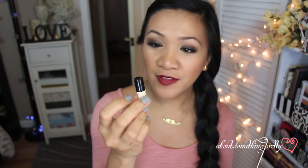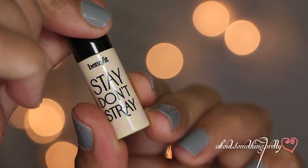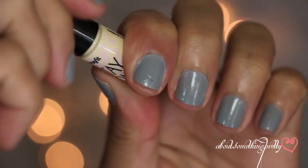And then for an eye primer, I'm really surprised that I really love this product. This is the Benefit Stay Don't Stray. I have a mini baby size of this, and I actually don't use this as an eye primer, but I've been using it as a concealer to clean around my eyes after I do my eyebrows. I absolutely adore this because my MAC Soft Ochre paint pot has dried up quite a bit, and it makes me so sad. It's separated from the sides because I've used the life out of it, and it's sucked all the moisture out.